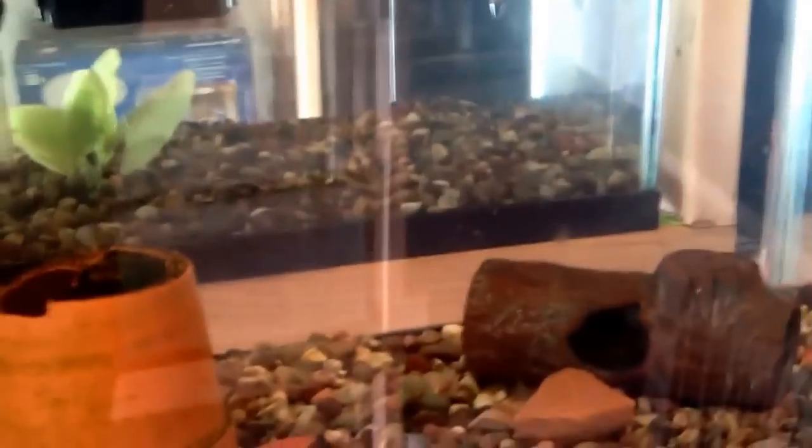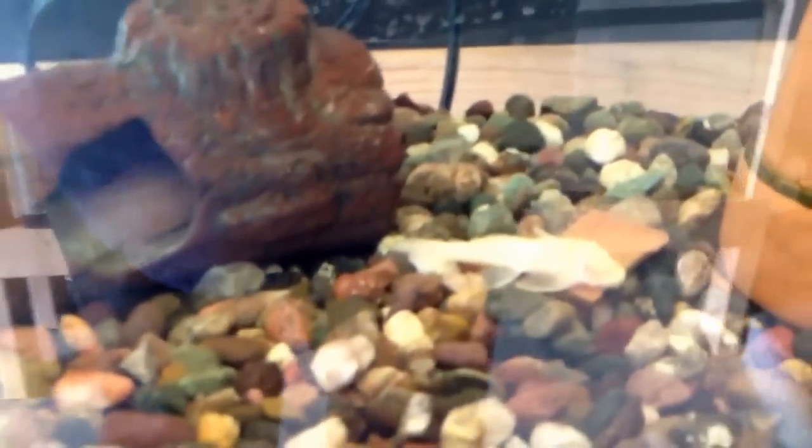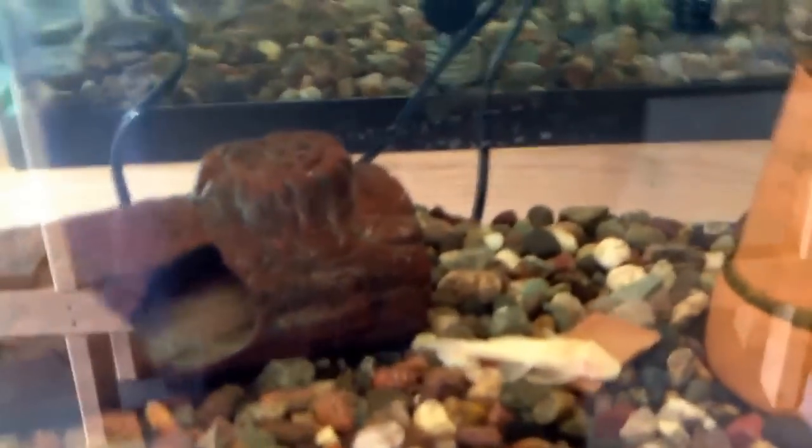Down here is the tank I told you about that I was going to set up the bristlenose breeding. You could see the male, he's already in the tube, so there might be some action going on there. There's 2 or 3 females in here. There's the albino male, and then I think in this tube the black bushy nose is in there. So we'll see what happens there.